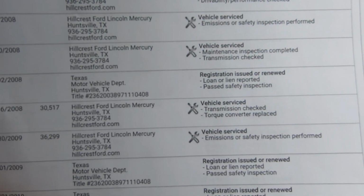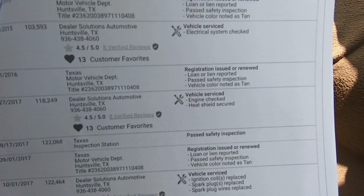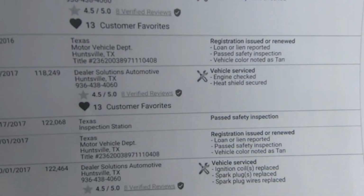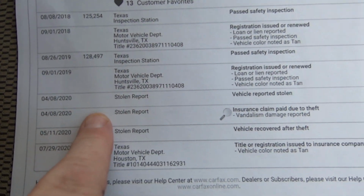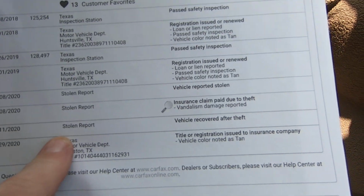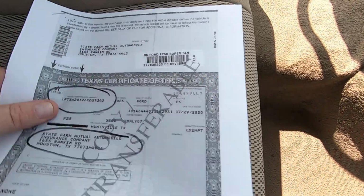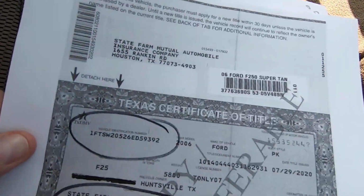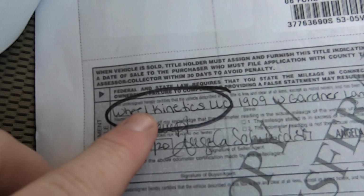Looks like it was born at Hillcrest Ford Mercury, and they serviced the crap out of it. Let's see. Stolen 4/8 of 20. Recovered 5/11 of 20. They kept it on a clear title. Here is the title from State Farm Insurance. There's your VIN. Okay. State Farm signed it over to Real Kinetics. Okay. That's that.